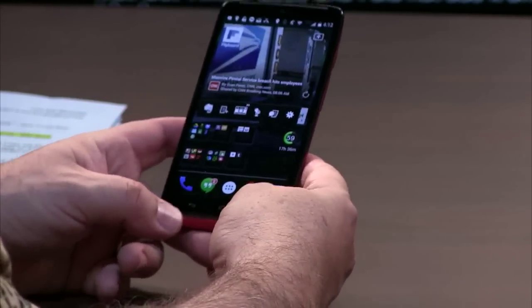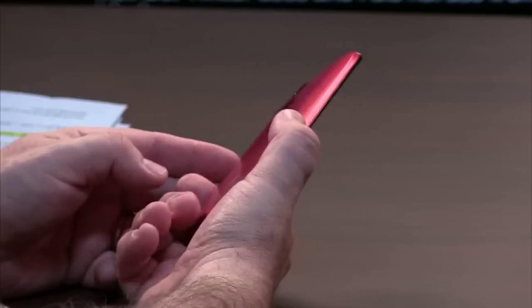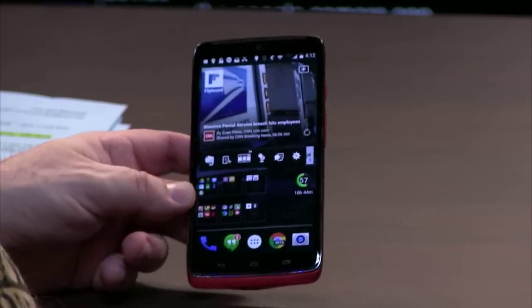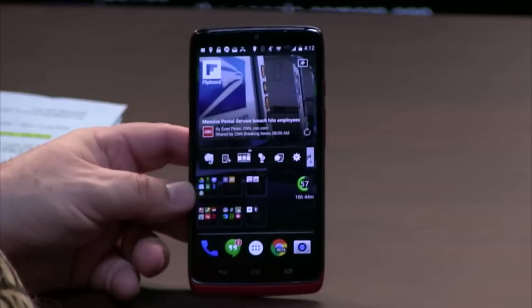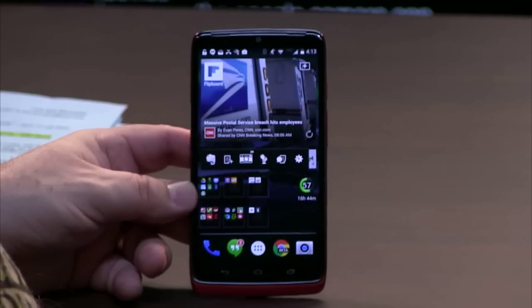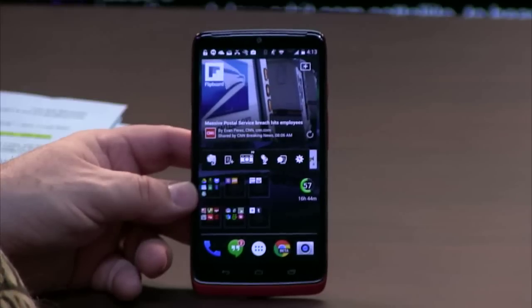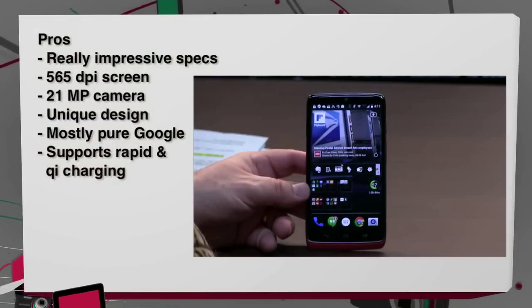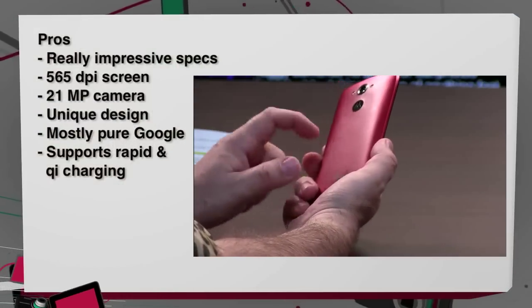On the pros and cons, well, the pros, there's no higher spec phone than this. This has got everything you'd want in it, including a 500-plus dots per inch screen. Wow. You could tell your friends. They won't be able to tell the difference, but you could tell your friends. 21-megapixel camera is pretty impressive as well. And, hey, this is made out of Kevlar.